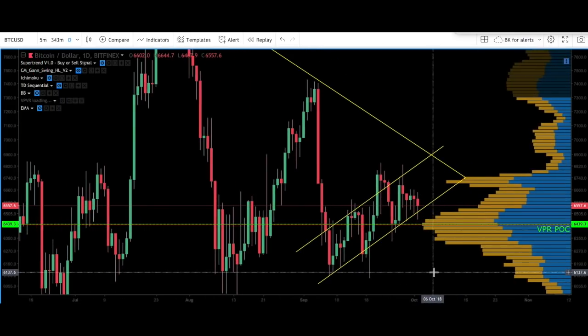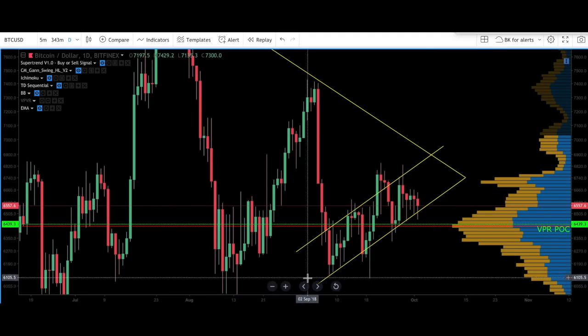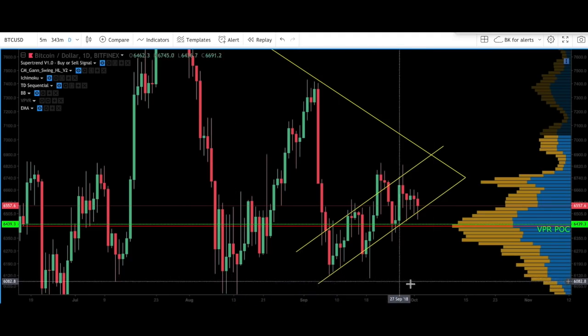Do I think that we could get there? Anything could happen. The way that the market's been manipulated over the last month or so, and we do typically have swings in monthly periods. You can see that this was a period of about a month right here. We're down to the end of a month right now.